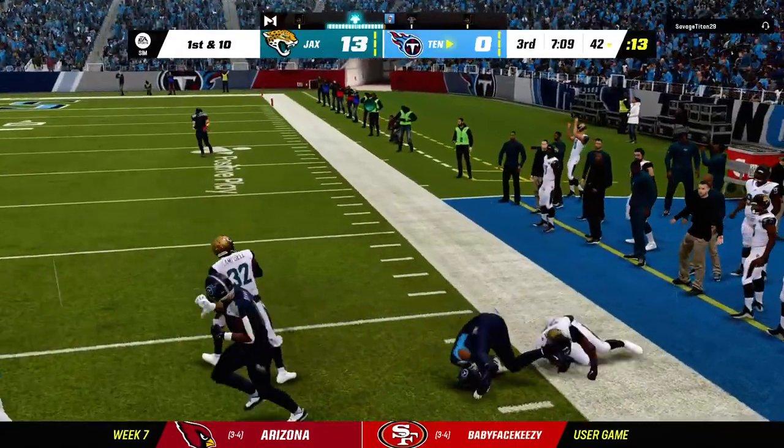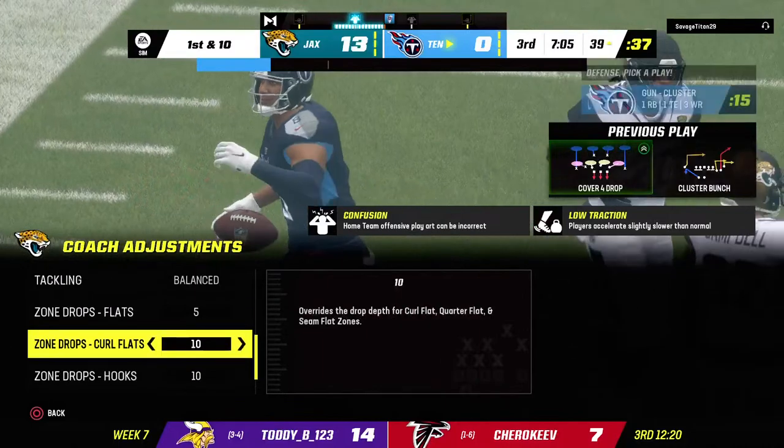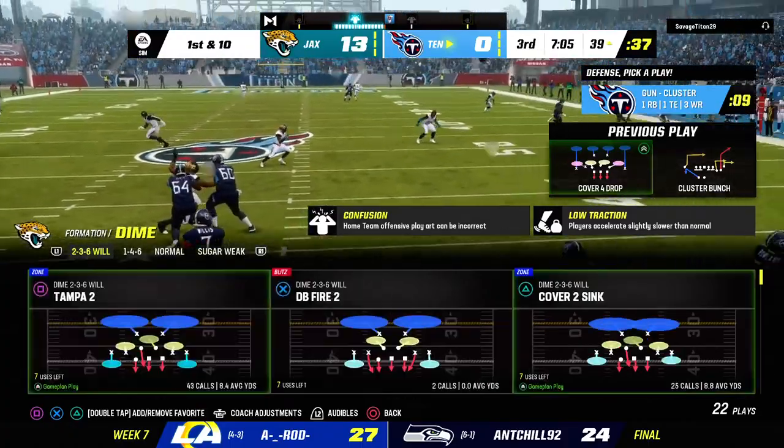And able to find Alan Lazard, and he'll be brought down inside the 40-yard line. I don't know what they talked about at halftime. Whatever it was, it worked. They looked like a different team here in the third quarter.